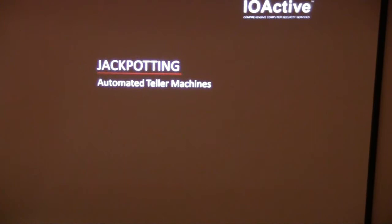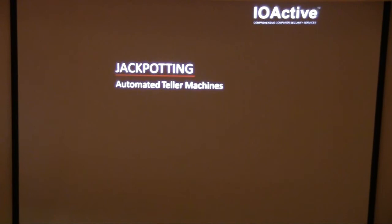Jackpotting automated teller machines. This has interested me since I was a kid, since I saw Terminator 2, where John Connor plugs his Atari into the ATM and spits out money. So, you know, they tell you TV doesn't have an influence on you, but pretty much since then, it's always been something I've wanted to give a crack at. So we'll just get right started, I suppose.